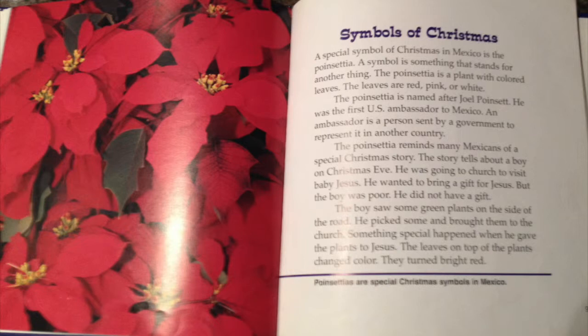The story tells about a boy on Christmas Eve. He was going to church to visit baby Jesus. He wanted to bring a gift for Jesus, but the boy was poor. He did not have a gift. The boy saw some green plants on the side of the road. He picked some and brought them to the church.